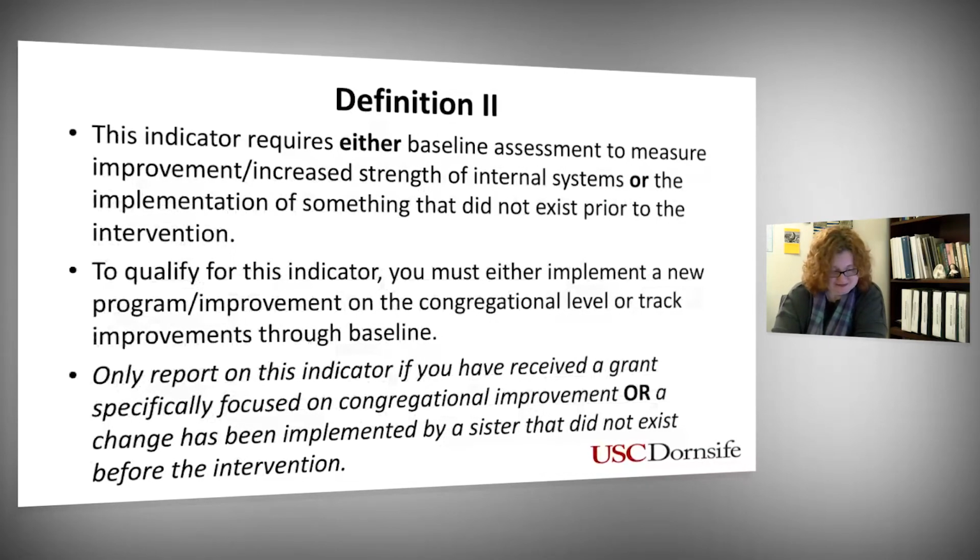A little bit more on the definition. Here are some important additional notes. This indicator requires either baseline assessment to measure improvement or increased strength of internal systems, or the implementation of something that did not exist prior to the intervention. To qualify for this indicator, you must either implement a new program or improvement on the congregational level, or track improvements through baseline, as we talked about before. Only report on this indicator if you have received a grant specifically focused on congregational improvement, or a change has been implemented by a sister that did not exist before the intervention.